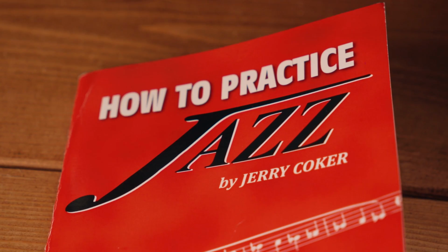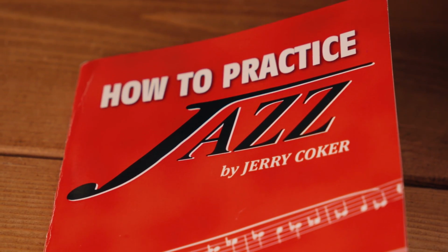Book number 3, How to Practice Jazz by Jerry Coker. If you hadn't guessed by now, I love resources that offer practical steps to apply theory to your actual playing, and this book is no different. The writer basically condenses decades of teaching into a usable and practical book that highlights some key suggestions to divide your practice time so that you can focus on the essentials, instead of running the same exercises and tunes with no real direction, which is what I did for a while.